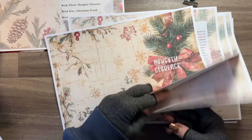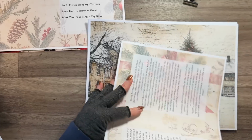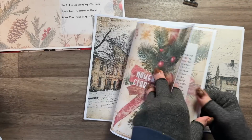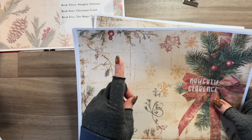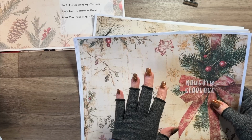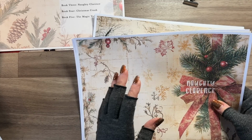So what that means is, once you've got your booklet, you'll be able to fold it over, and you have a signature with all of the pages of the story in order. Now, obviously, that might not be a big enough signature. One of the stories is a lot bigger than the others. The Magic Toy Shop at the end is a lot longer. There are more pages, so the signatures won't necessarily be the same size.